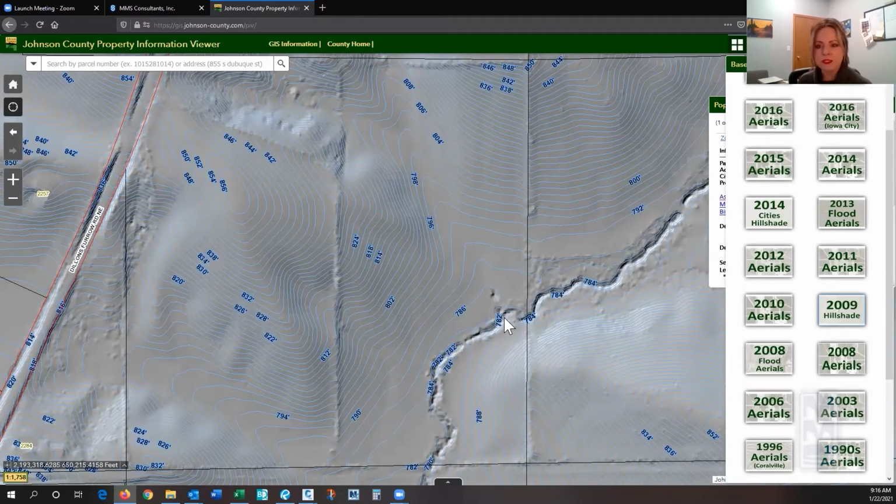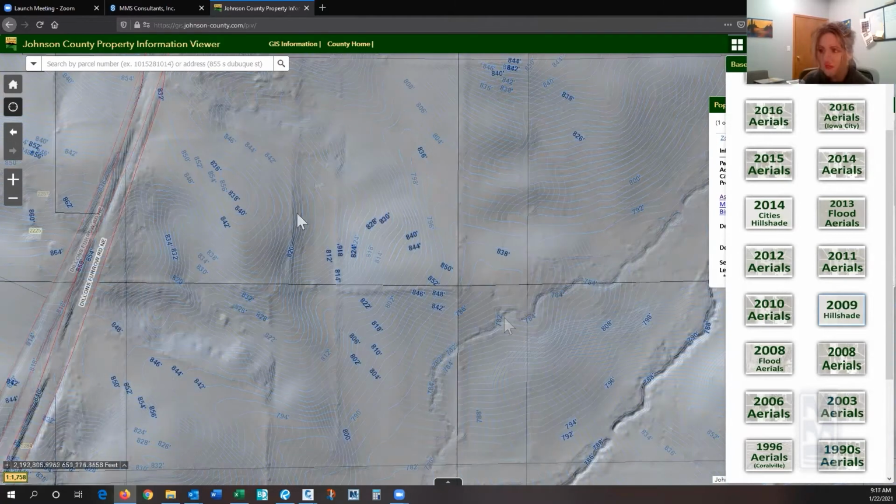And to give you an idea of how many rules I'm looking at, this book right here is just Johnson County. This does not include the DNR regulations that we have to follow, SUDAS, which stands for Statewide Urban Design and Specifications. And then we also have to use the Iowa Stormwater Management Manual.